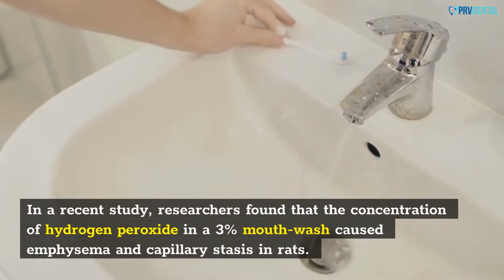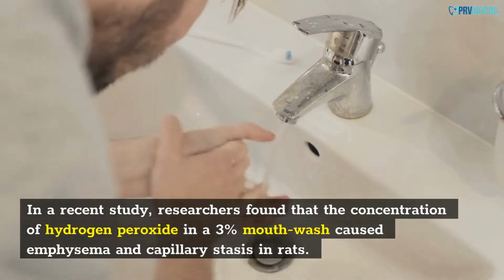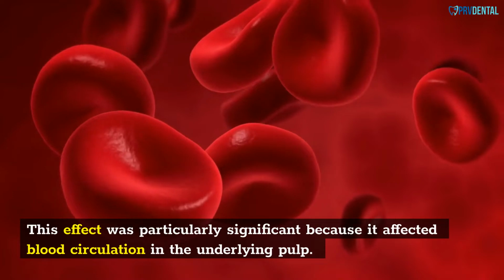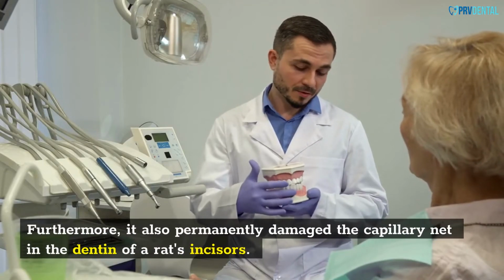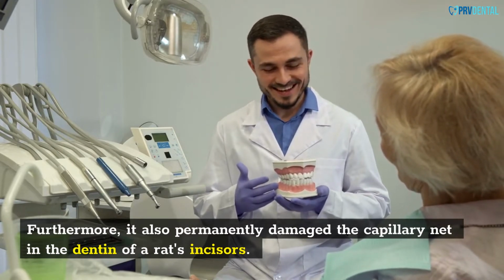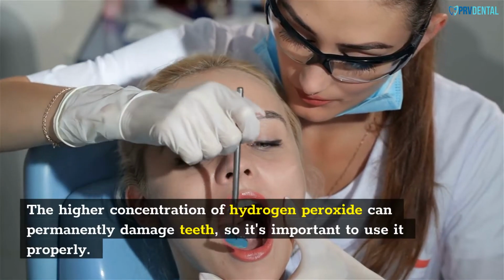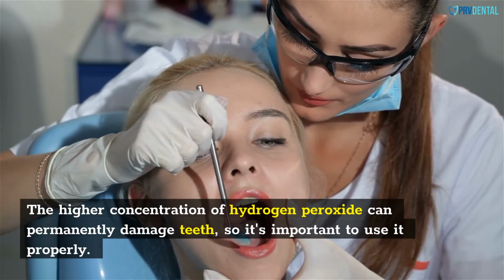In a recent study, researchers found that the concentration of hydrogen peroxide in a 3% mouthwash caused emphysema and capillary stasis in rats. This effect was particularly significant because it affected blood circulation in the underlying pulp. Furthermore, it also permanently damaged the capillary net in the dentin of a rat's incisors. Another potential health risk of using hydrogen peroxide for teeth is gum damage. The higher concentration of hydrogen peroxide can permanently damage teeth, so it's important to use it properly.